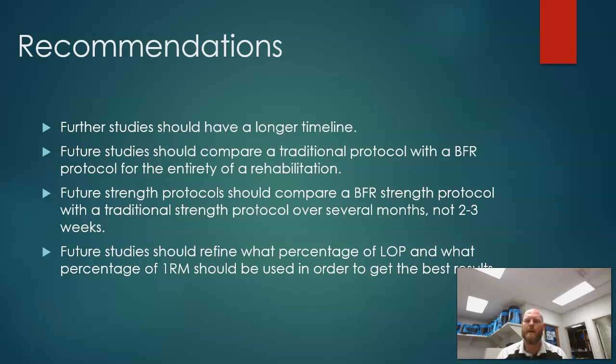Future studies should compare traditional protocol with BFR protocol for the entirety of your rehabilitation, meaning the entire length of an ACL rehabilitation, which is about 6 months. Future strength protocol should also compare a BFR strength protocol with a traditional strength protocol over several months, not 2 to 3 weeks, meaning the full phase, the microcycle, the macrocycle, whichever you want to do, because there is periodization built into strength protocols, and a short time frame does not allow that to be seen.